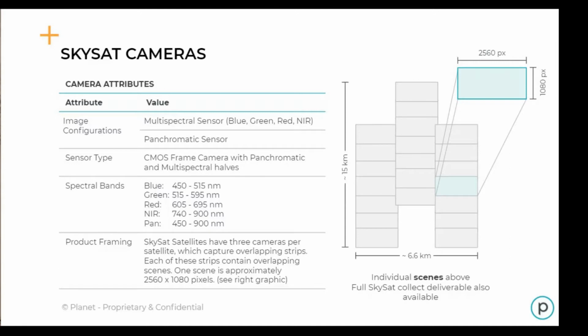So this slide here just gives an overview of the camera attributes. Our SkySats have 3 cameras per sat, which capture overlapping strips in scenes. And this is demonstrated in the graphic to the right-hand side of the slide. We then process the scenes, stitch them together, and orthorectify to produce a collect.